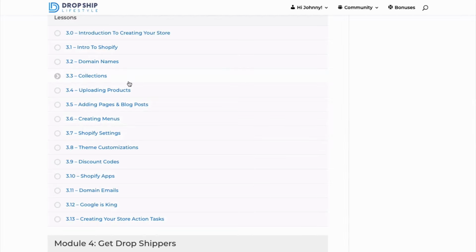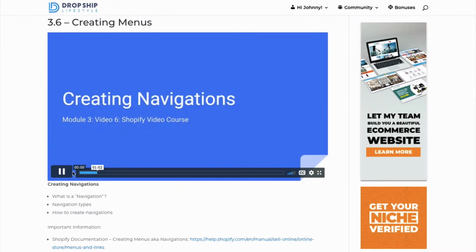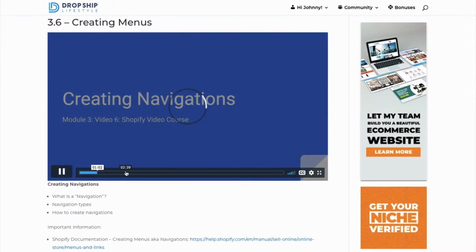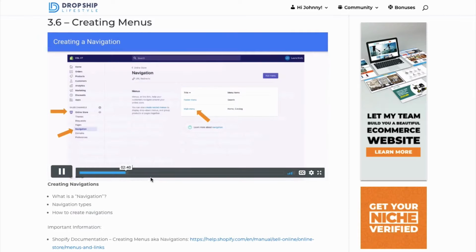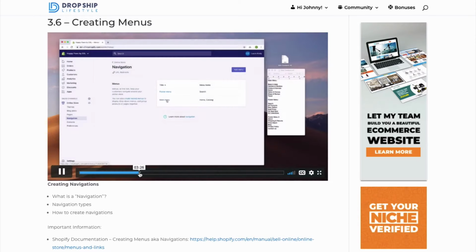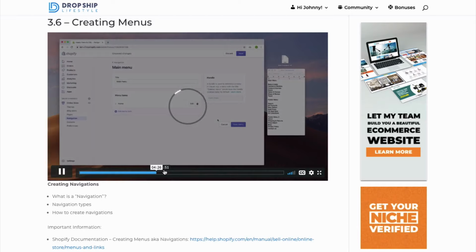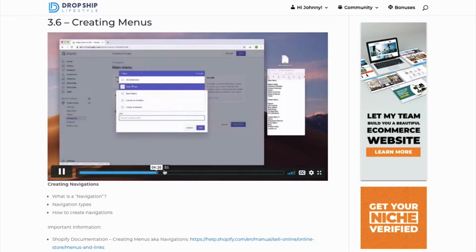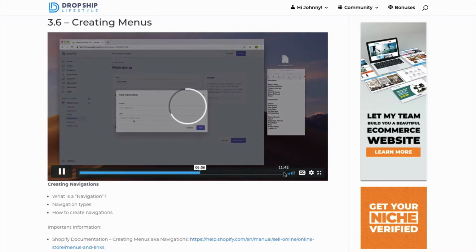Like from uploading the products to creating pages. And what's really cool is all of this is screen share as well. So this is Laura showing you basically how to create these drop-down menus, going through her actual Shopify account and showing you the navigation bars and how to create these drop-down menus. It's like the best Shopify tutorial you'll find, because there's no fluff. It's just the things that you'll need for your dropshipping store. All right. And this is an 11-minute video.